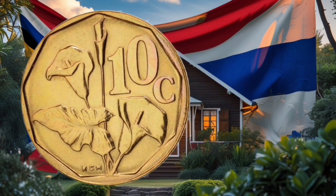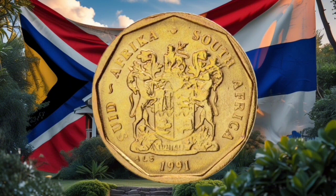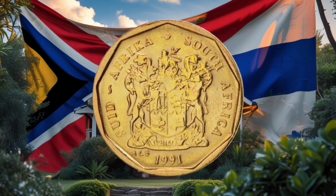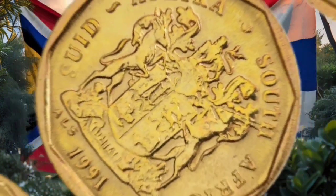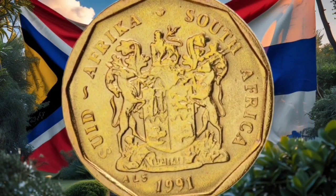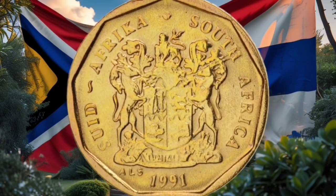The 1991 10 cents coin is part of South Africa's long-standing coinage system, which underwent changes over the decades. This particular coin comes from a period after the end of the apartheid era, a time when the country was moving toward democratic transformation. Coins from this time carry not just monetary value, but also historical significance.